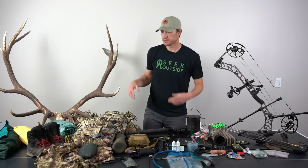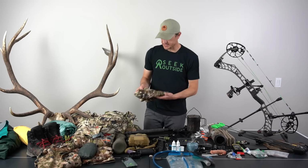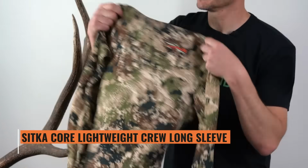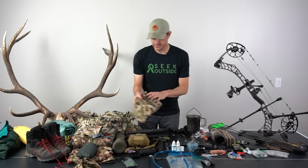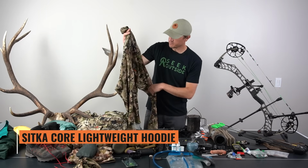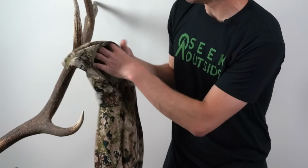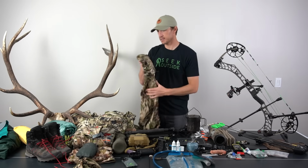Moving into the rest of my clothing system, I'm going to start out with my base layers. So this is a Sitka Core Crew long sleeve, just a long sleeve version of their lightweight base layer. Over the top of that, I'll typically run a Sitka Core lightweight hoodie. Core lightweight hoodie is one of my very favorite pieces. It's got the built-in chest pocket, it's got the built-in face mask, and again, it's got the hood to keep the sun off your neck if you want to wear that midday.